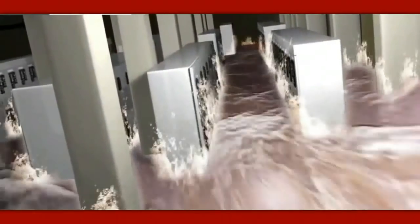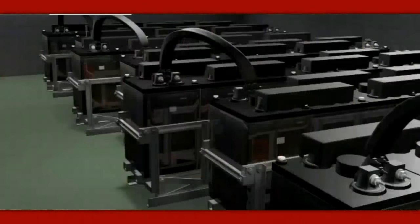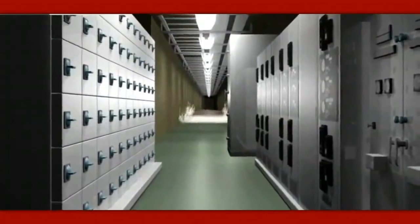The waves submerged a power panel at Reactor 1, cutting off electricity from the emergency diesel generator. Water also poured into the basement. Seawater flooded the emergency batteries. Now every source of power was lost.